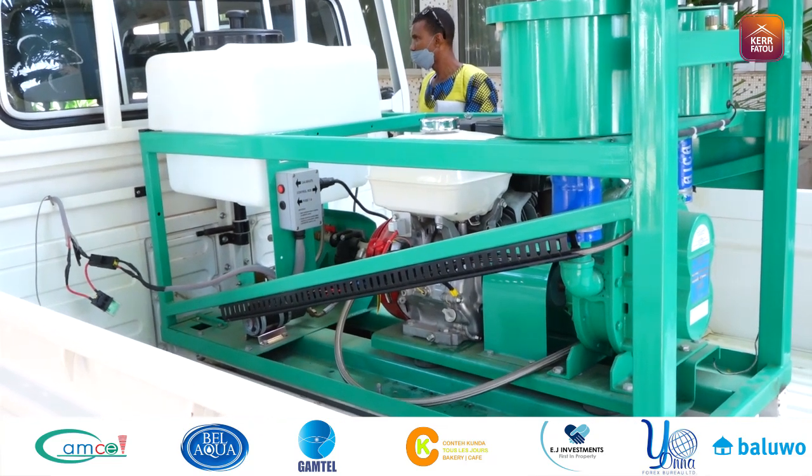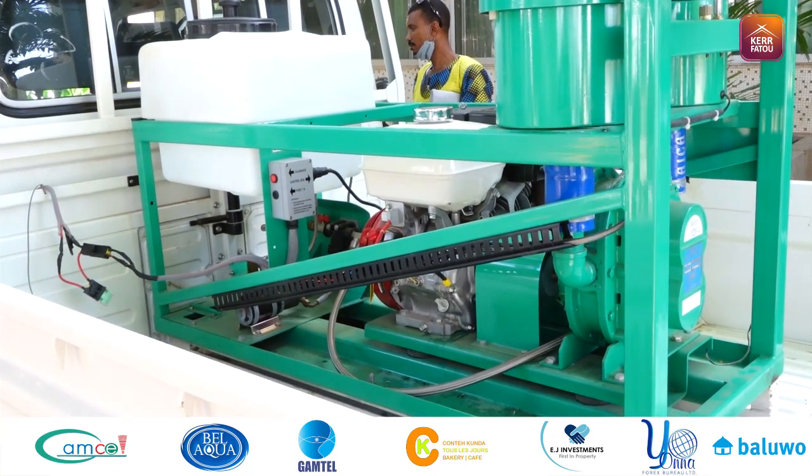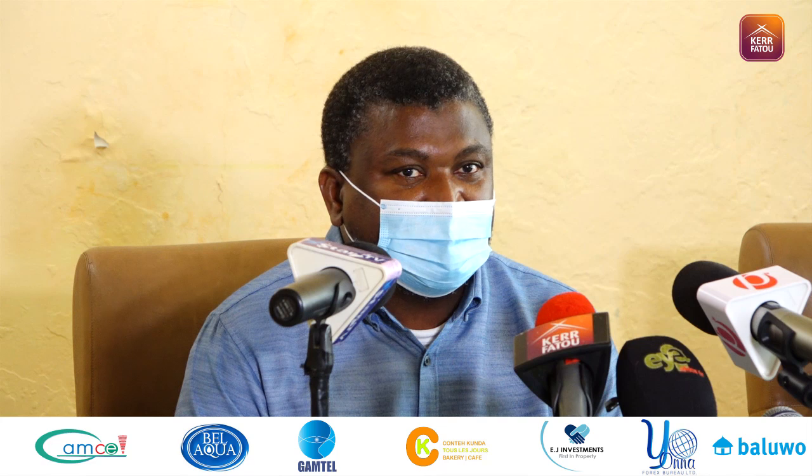to be part of this set of activities, which is the launching of the fogging machine that is supposed to spray the city of Banjul and other villages and towns in the country to get rid of mosquitoes and other flying insects. We have known the mortality and morbidity that is caused by malaria in our communities. Malaria is responsible for a lot of deaths in the Gambia, both in children and in adults.